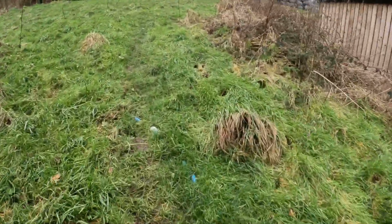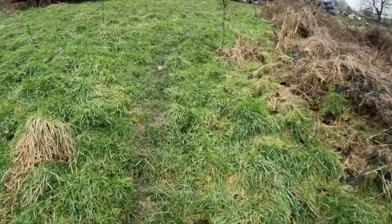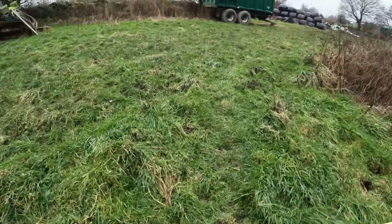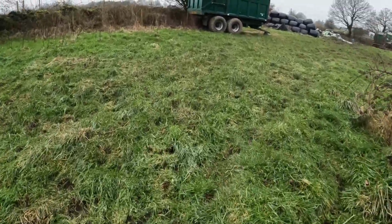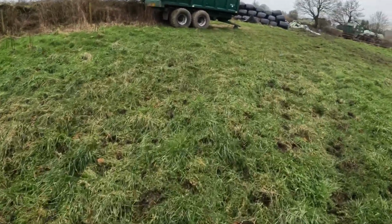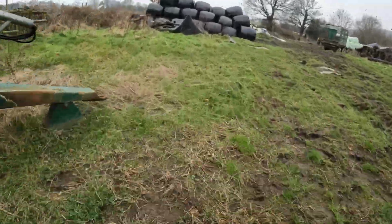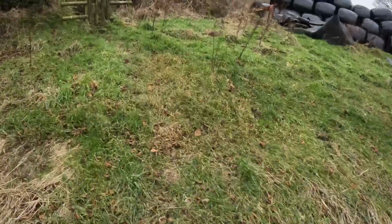And then I was confused for a second here. You can usually see the opposite gate as soon as you get into this field, but there was a green trailer parked blocking the view, so I figured maybe it's behind that green trailer. So I just skirted around, and thankfully there's the gate.